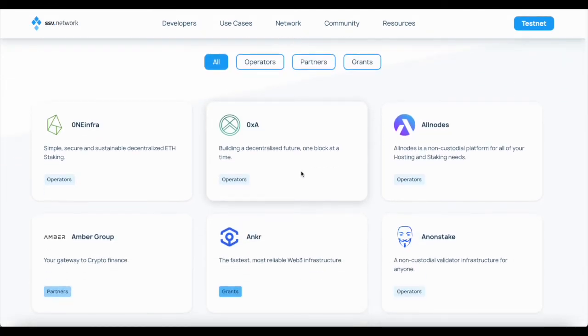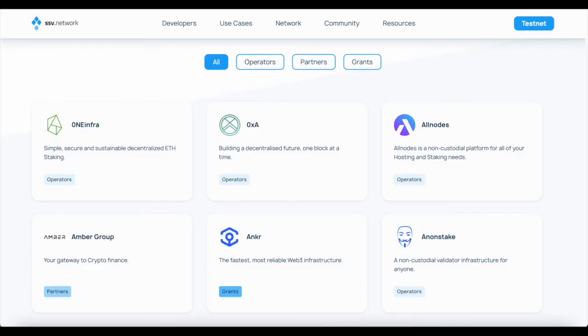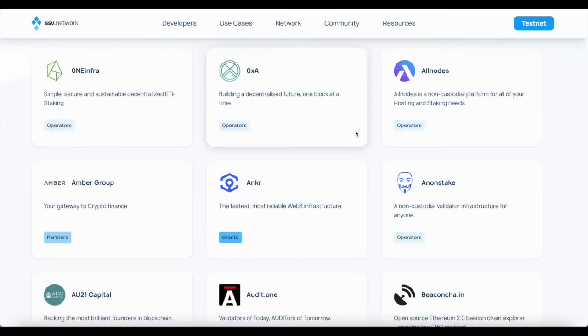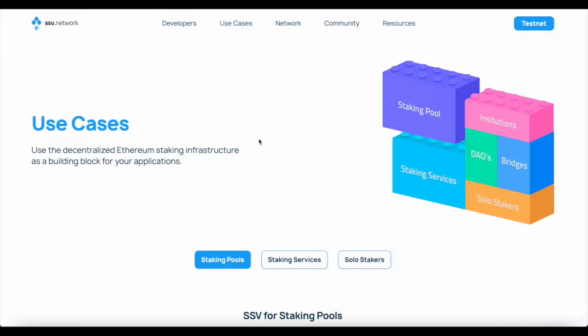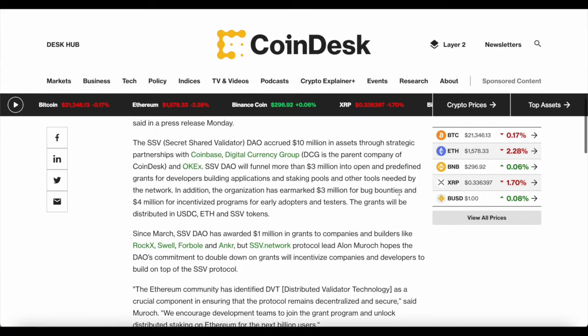Automatically, that should at least tell you that naturally if the network grows because of their $10 million investment, the price of their token will grow with the value of the network. Once again, this is not financial advice, but I'm just pointing out the obvious. These are some of the use cases, from staking pools to institutions, DAO, bridges, solo stakers, and staking services. SSV Network is definitely one of the most promising blockchains that I've come across in quite recent months.